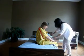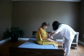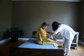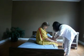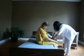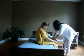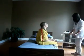Nail beds are pink. I'm going to go ahead and palpate your brachial pulses and your radial pulses. And I'm noting both intensity and amplitude of these pulses. They're good.